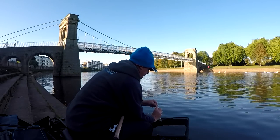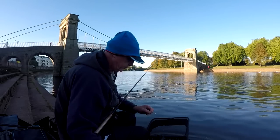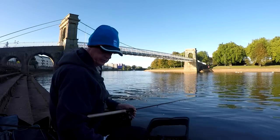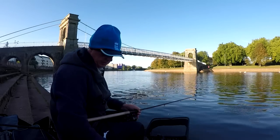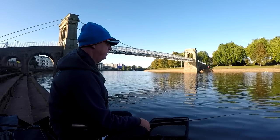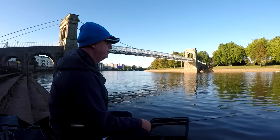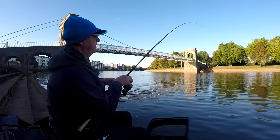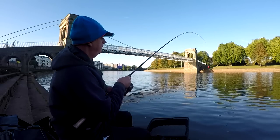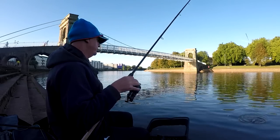Catching really big dace now. 3-4 ounce ones. I could have put a pole rig on today, I suppose, with Olivet on. Lots of different ways of fishing for these roach. It's just nice to get a stick floating. Ooh, feels like a nice fish. Another stripey.